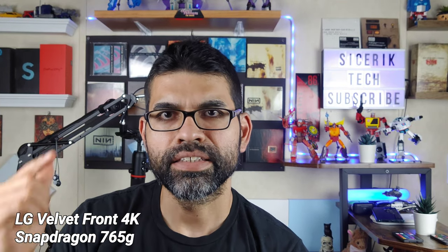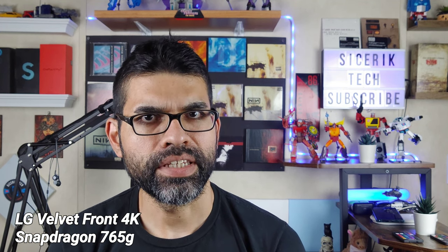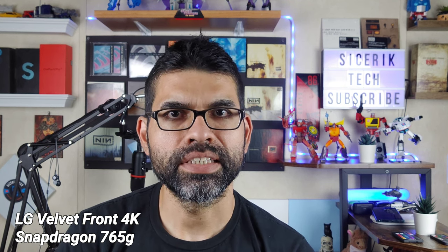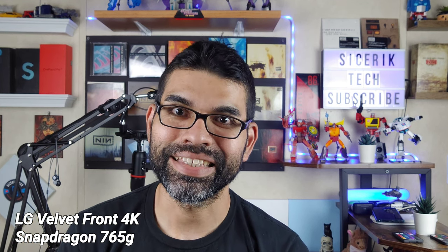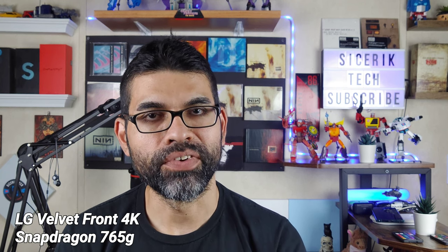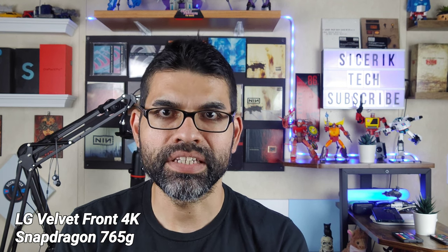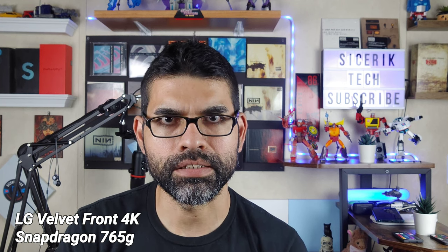And here we got the Snapdragon 765 unlocked variant of the LG Velvet. And we're taking some pictures and I'm gonna show you guys the differences between both of these processors as far as how they process the image. And I think I could say there is a difference between the T-Mobile variant and the unlocked variant, which is the MediaTek and the Snapdragon variant. The MediaTek is a little bit behind the Snapdragon when it comes down to image processing and all.